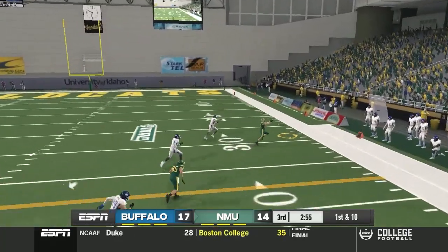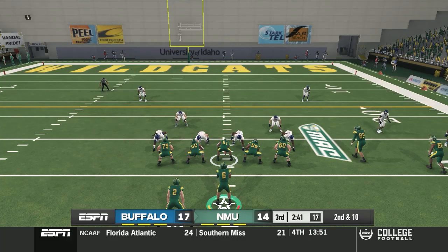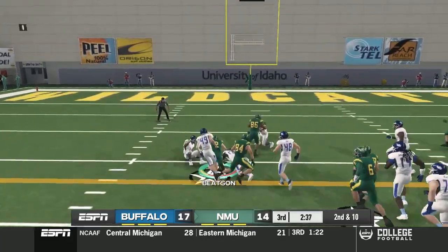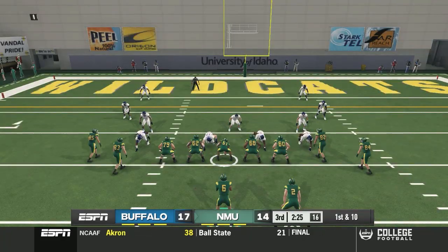Klink rolling to the right, and he finds Hornsby. Hornsby has played extremely well in this game. 2nd and 10, they're going to give it to Baza again, and Beatson on that counter play. He's been very dangerous this year on that particular run.